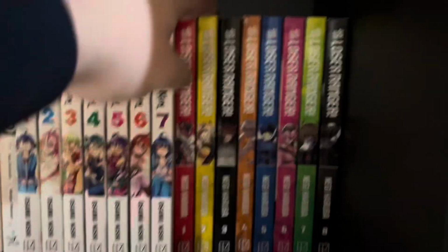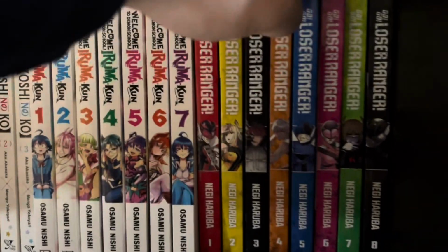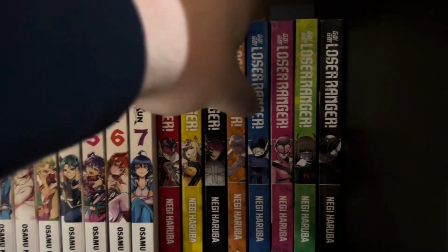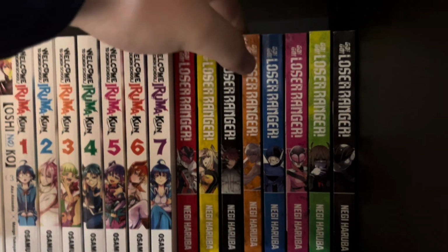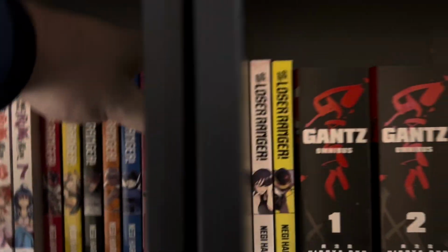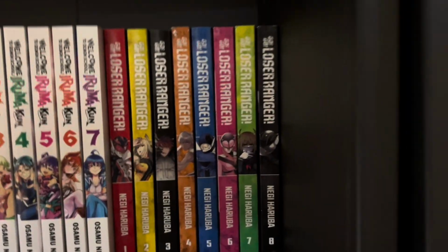I got Go-Go Loser Ranger, volumes 1 through 10. This series is fine. It starts off good. In the middle, it gets really wonky. The story has no pace. It has no connection to anything. It kind of just feels like we're doing stuff. There's actually no objective.